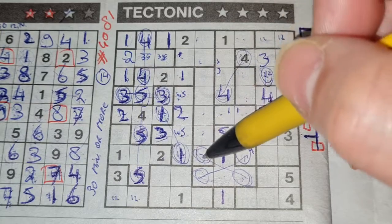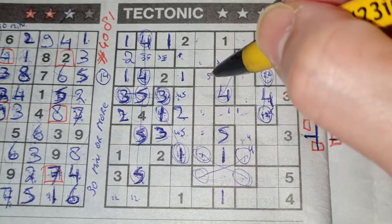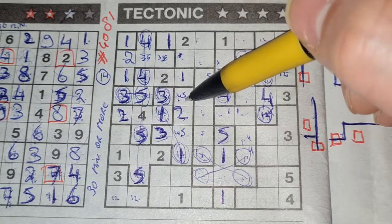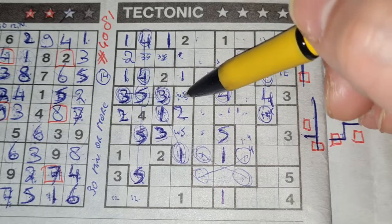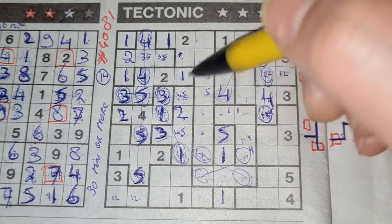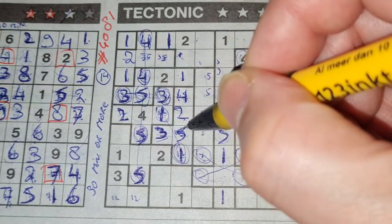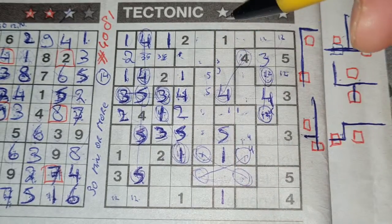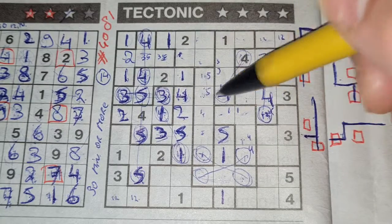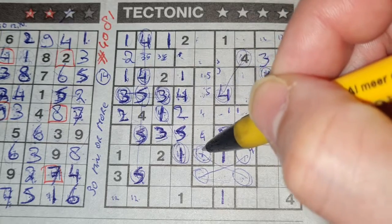These 3 boxes surround the 5, so they cannot be a 5. So the 5 could be here, could be there. That means that that box cannot be a 5 because we have a double 5 here. If I place a 5 here, I cannot fill any 5 in one of those two boxes. So this box should be a 4 and that box should be a 5. Okay, these 3 boxes surround the 4, cannot be a 4. So the 4 could be here, could be there.